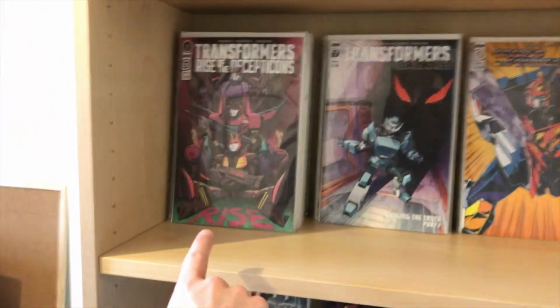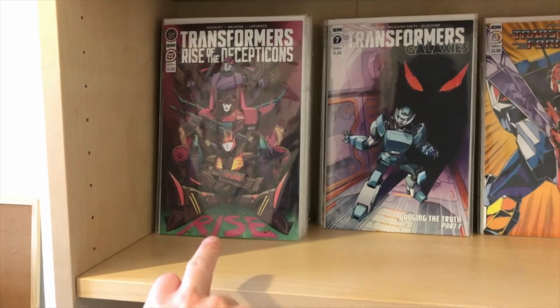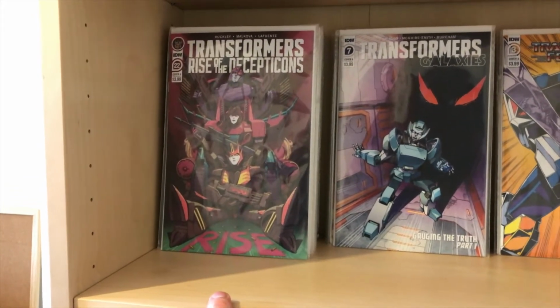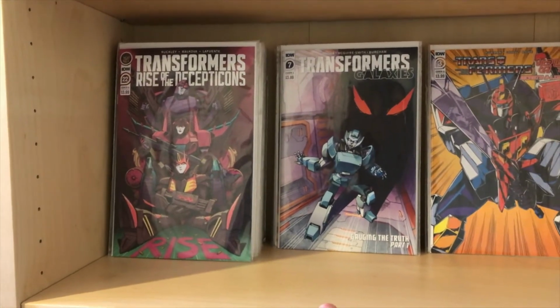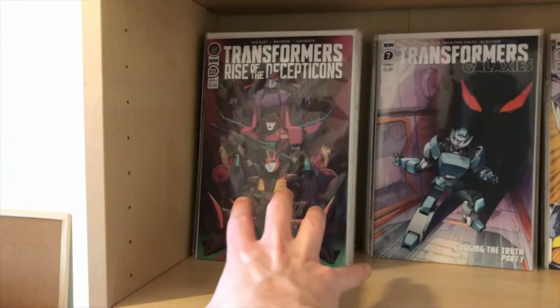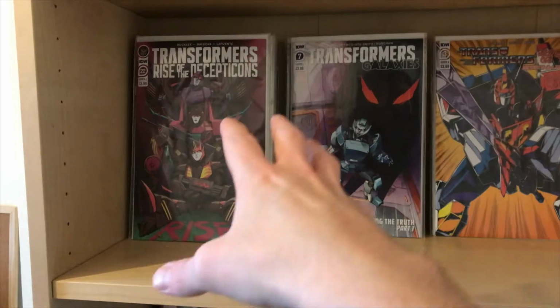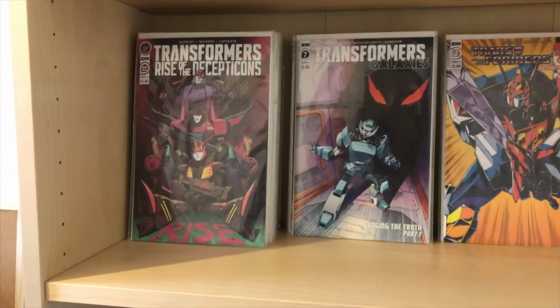We have the ongoing new series by IDW. Absolutely amazing. I'm actually enjoying this even more than the old 80s comics. Fantastic. Galaxies is the newer series tying in with this. Obviously, this is all set in Cybertron at the minute, and this is, as the name would imply, set out in the galaxy, taking in different characters every few stories.